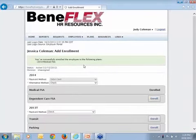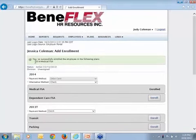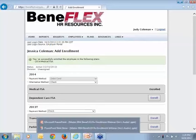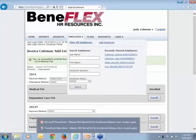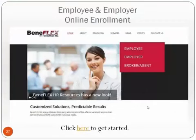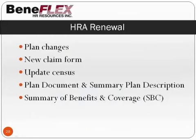So after the employee's elections have been made, you can scroll to the bottom and click that Add Enrollment. It shows that we've successfully enrolled the employee in the following plan. And if we needed to add other enrollments for her, we could. Otherwise, we would just go in and do the same process for all the employees. If you need to add an employee in, you could add a new employee by clicking on Add Employee. And at any time during open enrollment, you may go in and update an employee selection. So you're just going to continue that process until you have been able to get everyone enrolled.